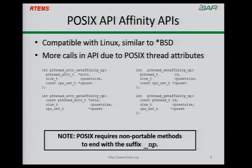As normally things are, POSIX takes more APIs to get some of the same things done, and mainly in this case it's because the CPU set, the thread affinity, got added to the POSIX thread attribute set. So this propagated up into the C library. If you notice, they have NP on the end of the method. That's the POSIX nomenclature for a non-portable method.